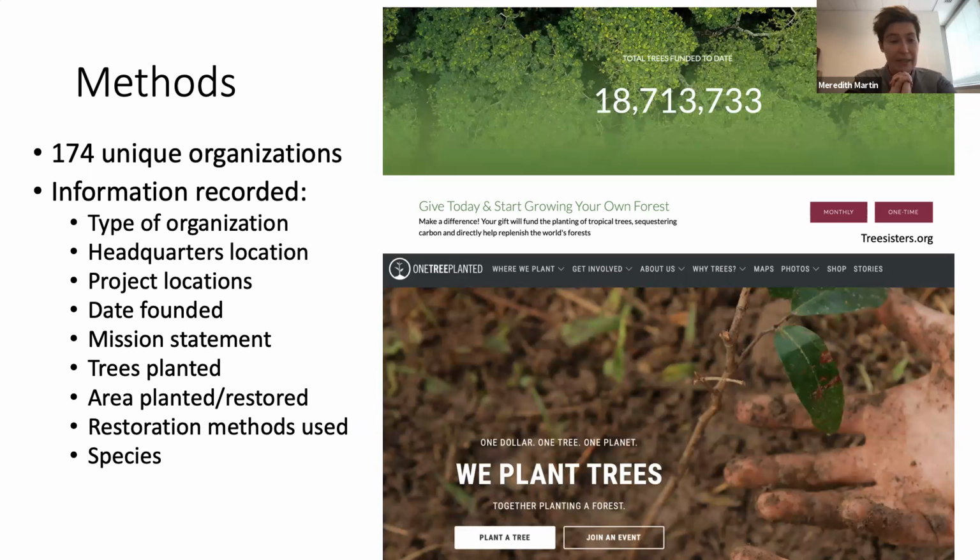And so we looked at the publicly available information for each of these, at their websites, at their annual reports, things like this, and we recorded a bunch of information. So type of organization, where their headquarters were located, where they were doing these tree planting projects, where their project locations were, their mission statements. Many organizations reported sort of running tallies of the number of trees planted. And so we would record that or compile it from annual reports where possible. If they recorded the area that they had restored, we included that. If they mentioned restoration methods, we recorded that. And if they mentioned particular species, we recorded those either as common names or as species names.